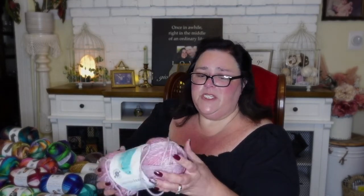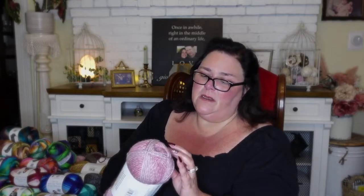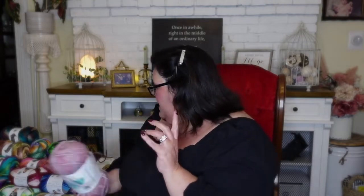And the colors that I picked up. This is Dusty Pink, and it is really pretty, and nice and squishy too. This is a bulky weight, 5 to 6 millimeter hook recommended, and 100% acrylic. Machine wash cold, tumble dry low, do not bleach, iron using low heat. This is a lot of variants of pinks that look like they're going to blend really nicely as you're working along. I haven't worked it up, but it looks really nice. I'm excited about it.